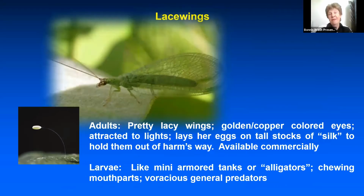Okay, now we have one of the most beautiful little insect predators that there are. This was one of my projects when I was in school studying entomology back in the day. These are green lacewings, and they are gorgeous. They have beautiful, pretty, lacy wings and golden, copper-colored eyes, if you ever get to look at them up close, and long antennae, and they are attracted to lights. You can see them flittering around lights at night and in your garden during the day.